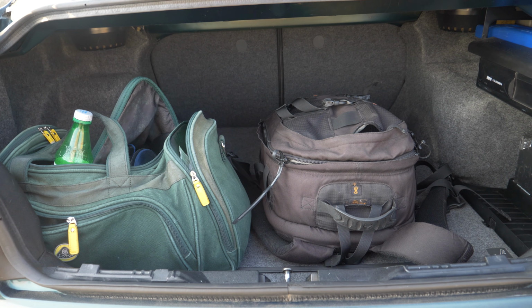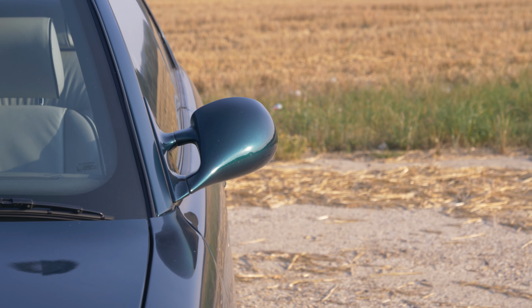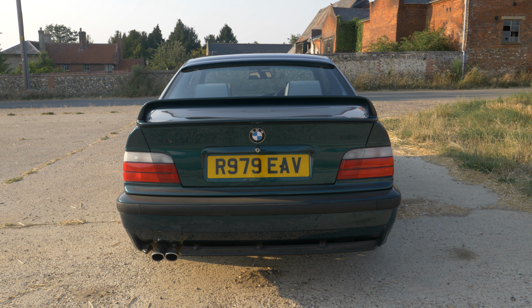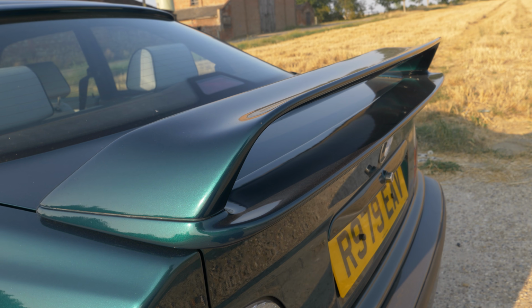The M-Tech M3 mirrors, which shouldn't probably have come with this car, but they did. They were £500. And the M-Tech 2 rear wing at the back, which was used on the M3 GTs apparently, that's original. That came with this car. Very aggressive looking thing, actually. Very nice. They were £992 back in the day, and you probably pay a lot more than that nowadays for one of them, because I think they're one of those pieces that everyone wants and you just can't get them.